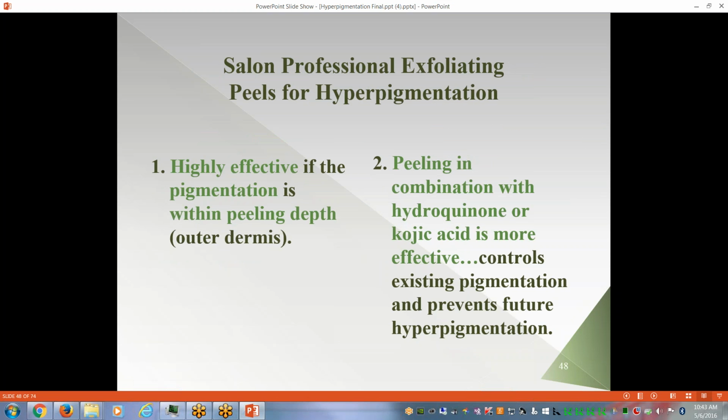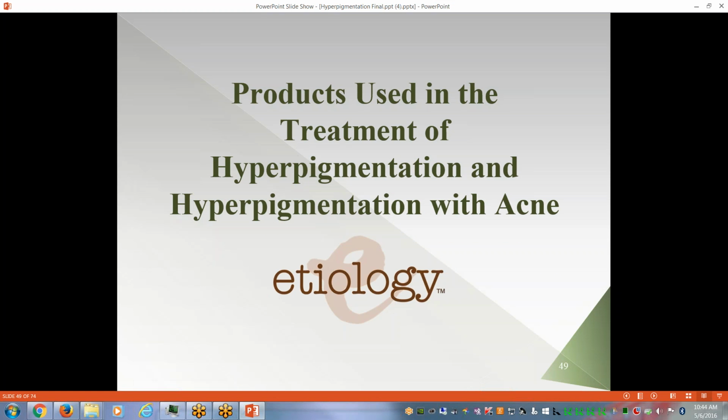Now, salon professional exfoliating peels for hyperpigmentation are highly effective if the pigmentation is within peeling depth. Remember, in the state of California, you are not allowed to go into live tissue, so you're only allowed to do very superficial or superficial peels. And then also, peeling in combination with, always do your hydroquinone or your kojic acid because it's much more effective, and it controls the existing pigmentation and helps prevent future hyperpigmentation. And of course, don't forget your sunscreen.